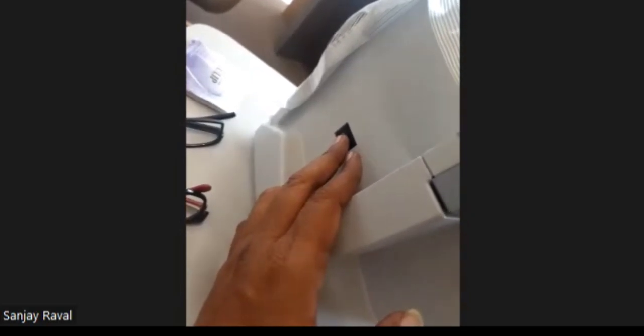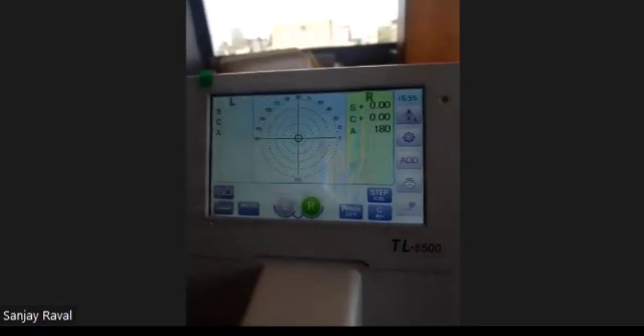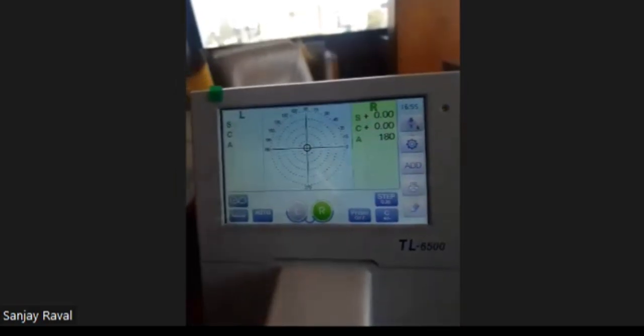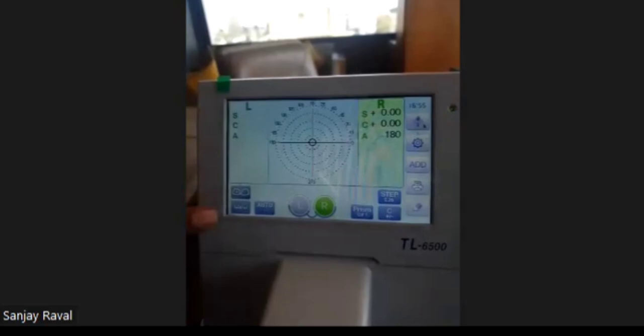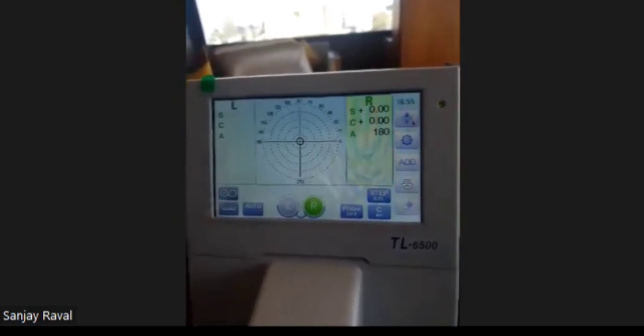Once I start, see how fast it boots up, and with a beep it gives the user mode. Now coming down to the screen, it is now a user-ready machine. Coming down to the screen demonstration, it's a touch screen machine having all the parameter adjustments which we routinely used to keep on changing.